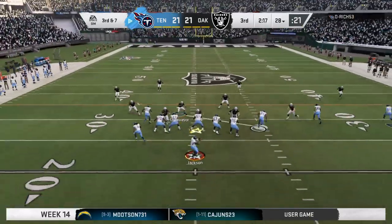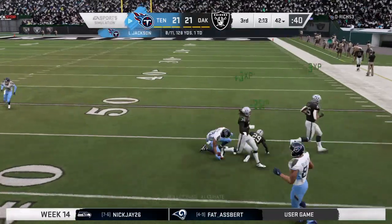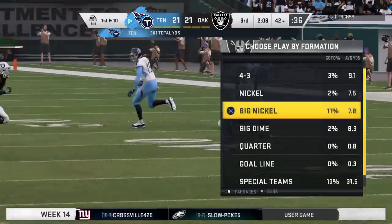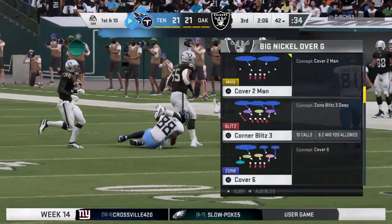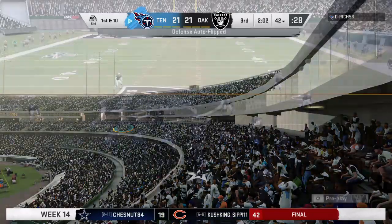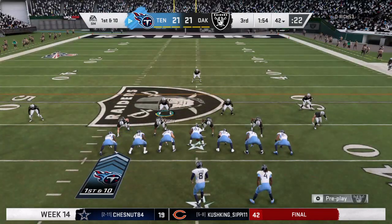Yeah, I don't think it was a big adjustment, but much more emphasis on making sure they knew where he was when he decided to take off and go. The Titans get 14 yards there and move the chains as well. A gain of 14. And the Titans first down. Jackson now. 5 straight completions here in this second half. 1st and 10.